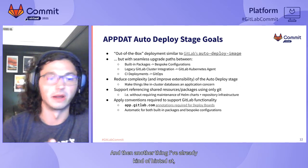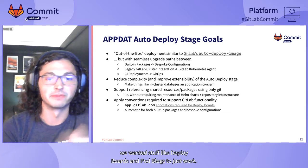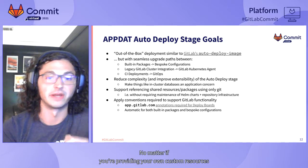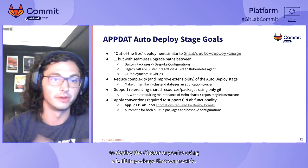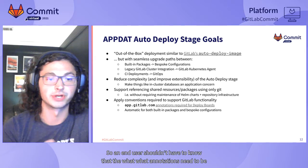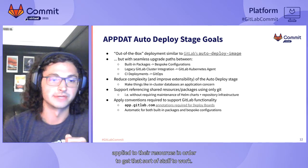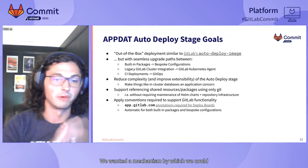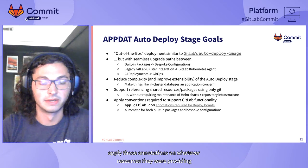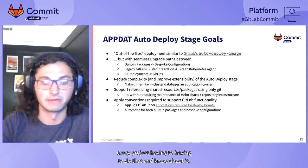And then another thing that I've already kind of hinted at, we wanted stuff like deploy boards and pod logs to just work no matter if you're providing your own custom resources to deploy to the cluster or you're using a built-in package that we provide. So an end user shouldn't have to know what annotations need to be applied to their resources in order to get that sort of stuff to work. We wanted a mechanism by which we could apply those annotations on whatever resources they were providing without every application, every project, having to do that and know about it.